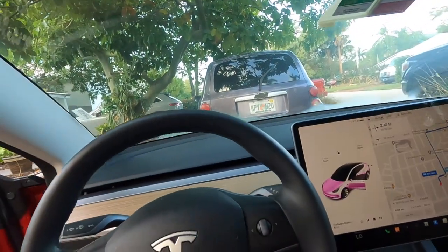Yeah, so it's gonna be exciting. I've always wanted to go here and actually do the drive, so it's gonna be super exciting to go. And guess what we have? We got a Tesla.